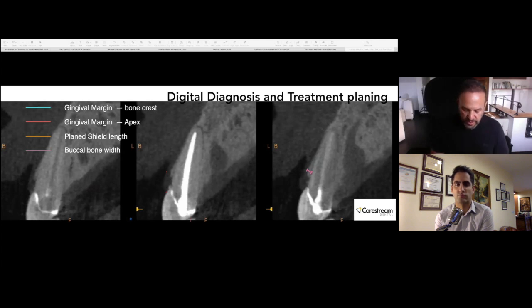This is critical, because the soft tissue, the buccal gingiva, is going to be your guide. You are going to do all your measurements from that gingival margin. So it's imperative that you are able to do that with this technique using a CBCT. CBCT is not negotiable.